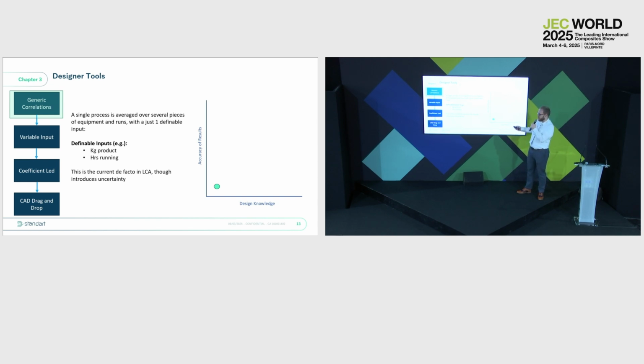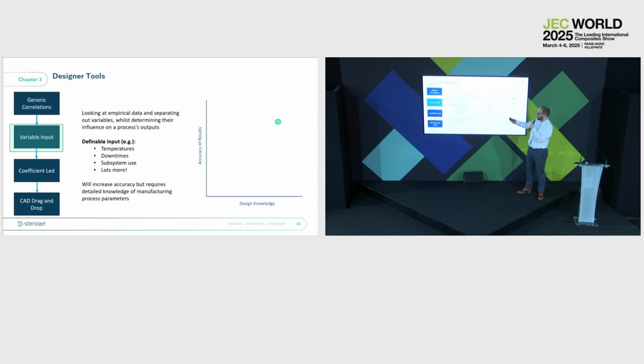The other option, the only other option today, is to do what we call variable input, which is what we talked about before, which is you need to know a huge amount about the design. You need to pick down through all of the levels of detail to figure out exactly what is going on in all of the processing, measure out everything, and once you've done all of that, you get beautifully accurate results, but you're never going to do it. Or if you do it, you're going to do it once at the very end of your design and never ever do it again because it was so painful. You can't use this as a design tool.